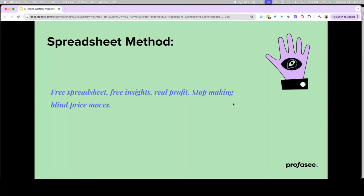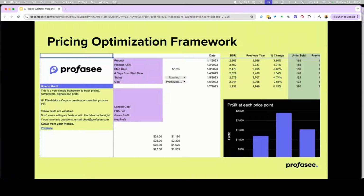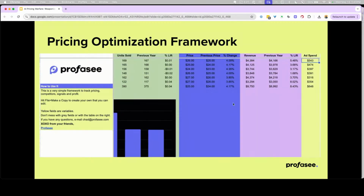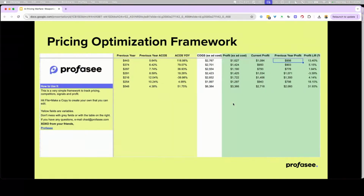Okay, so the old school approach is a simple spreadsheet. It tracks price moves and velocity, and it's better than nothing. Actually, this is what I used before starting Prophecy. Every day I would have a VA go in and update based on the intention that I want to set up for a specific SKU. You log your price, you log your units, you log patterns, and you set up your intention for the SKU, and you let data drive the decisions.